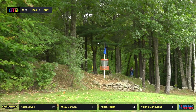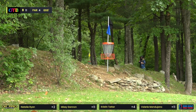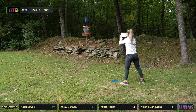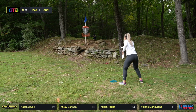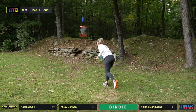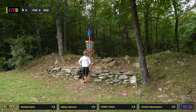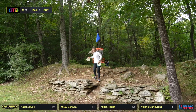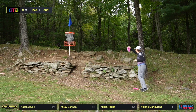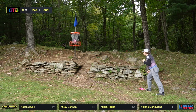Save par. Dang. Still a cool shot to get out of the trees. That was some really good scrambling. You don't see that many FPO competitors throwing those grenade shots. Ooh, huge putt. I feel like Natalie's putting him close and putting the pressure on Kristin, but Kristin's like, whatever, I'll just get my birdies with these sick putts. You guys know that I'm so good at putting? Natalie's like, hey, me too.